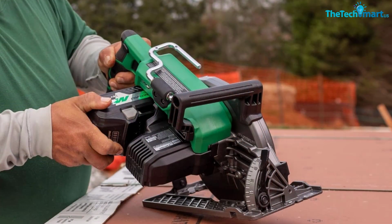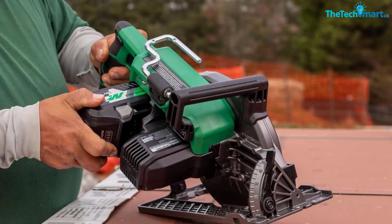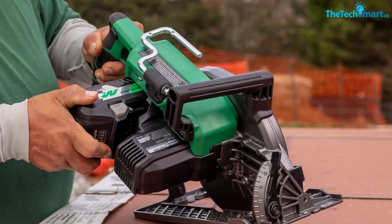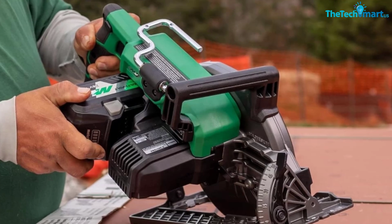One customer described it as powerful and really lightweight. That's really nice when cutting 4x4 fence posts or cutting up high. The sight lines are really nice, and it is very comfortable in my hand.